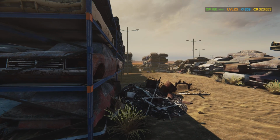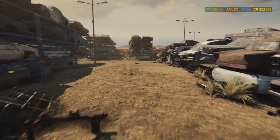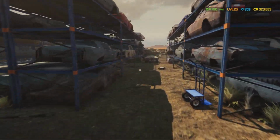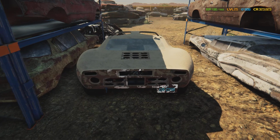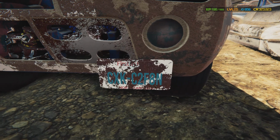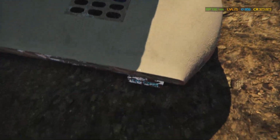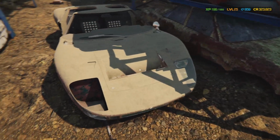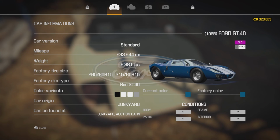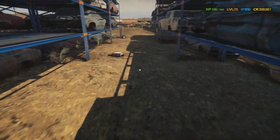Alright. Now we have a couple different options here. We can either take the Ford GT40. You know, I think we are gonna take that one too. It's not as if we ain't got the money to, you know what I mean? Where's this car from? I can't make out that plate. Oh, North Carolina. Duh. How many miles are on this thing? 233,000 miles on a Ford GT40. Somebody had fun with this car. It's only 2,300 pounds, eh? Alright. Yeah, maybe taking a loss on it, but whatever. We can manage. Put that back in the garage.